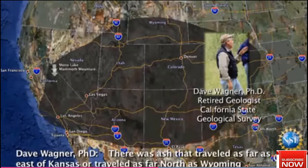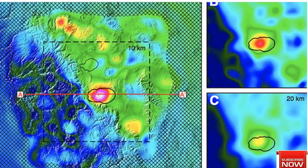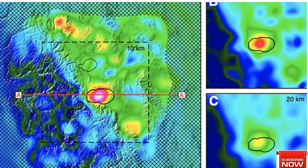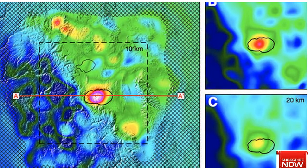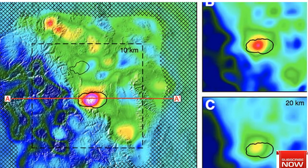an eruption equivalent to the massive one which occurred 767,000 years ago, which released 140 cubic miles of material into the atmosphere. By comparison, the 1980 Mount St Helens eruption resulted in the release of 0.29 cubic miles.